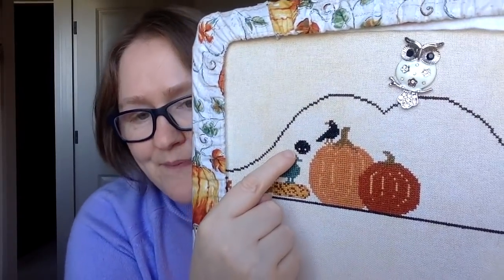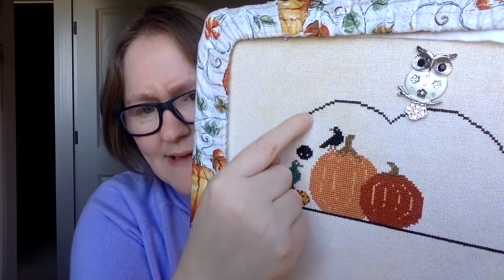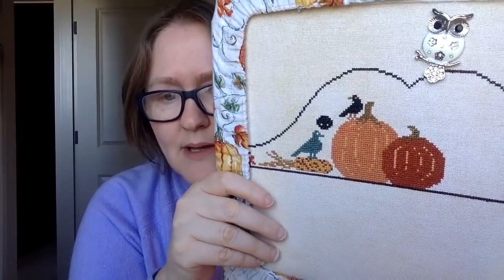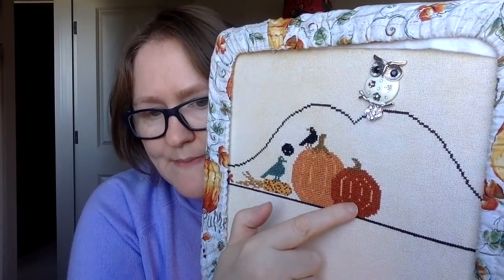This is a spider. He does not have eyes. I just need to do the legs. It's all back stitching legs and his little web, which I'm not going to do till the very end. So I did that, and then last night I did this pumpkin.